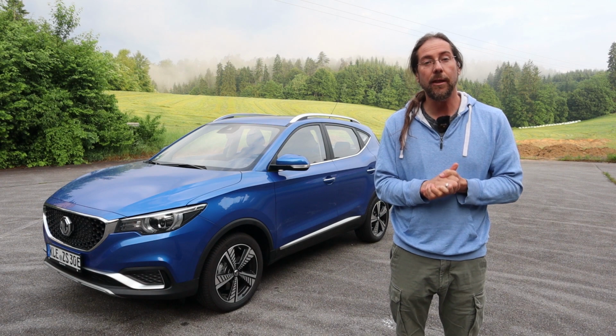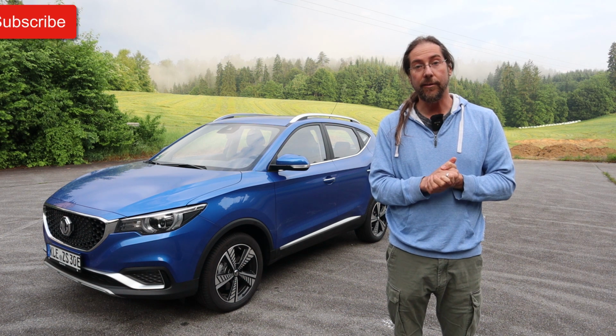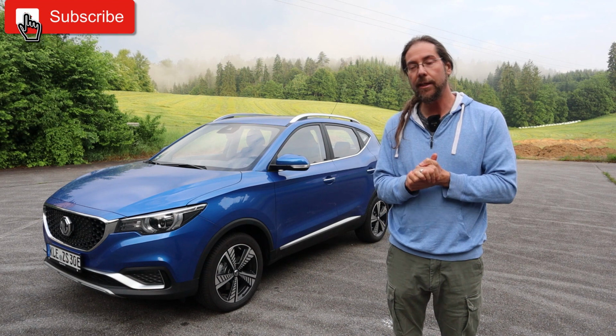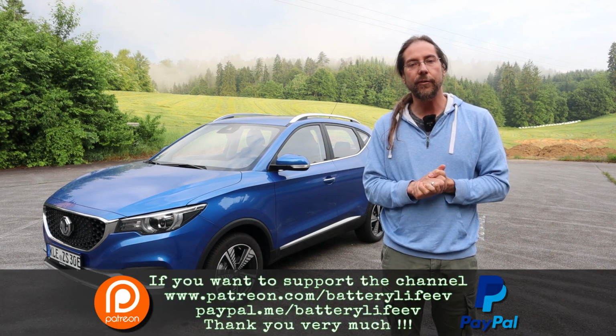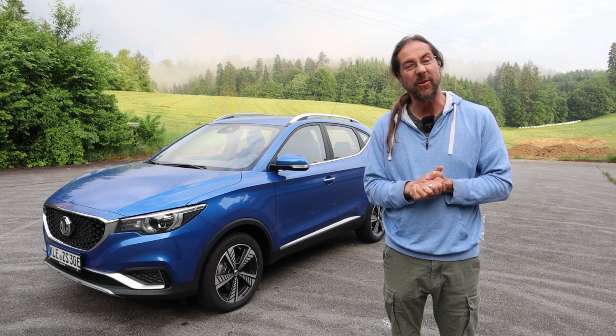Good morning everyone and welcome to the MG ZS EV. I got this press car a week ago, I drove it all week and I thought today I will show you the car, go through all the specs and then drive it a bit, and then we go through things that are great and things that are not so great.